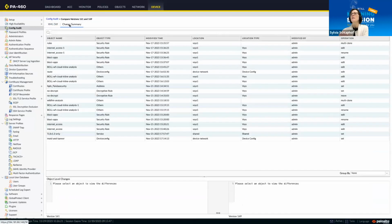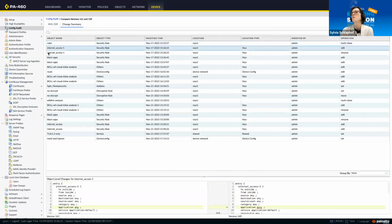But additionally, we have a change summary here. And here we can see in a very readable form what has changed: there's a security rule which has changed, a rule with the name internet access. We see if it has been cloned, edited, or just renamed, or maybe there's no rule we have deleted. But you can see at a glance what has changed, which kind of object, when it has been changed, who has changed it.